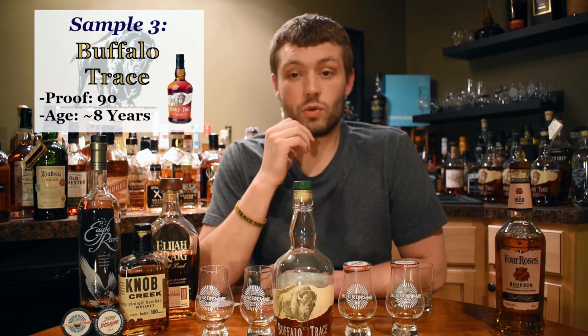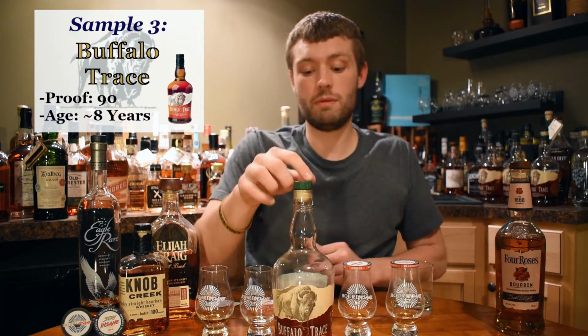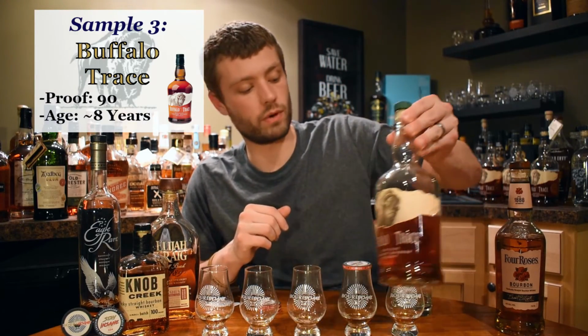Maybe doing a blind, you find out what you really like best. So maybe Buffalo Trace is what I like more than Eagle Rare, and $5 cheaper too. And you can find it a lot easier, at least locally for me too.